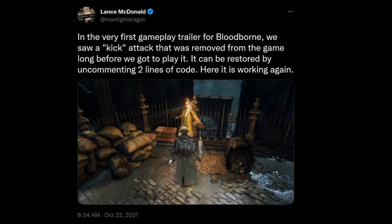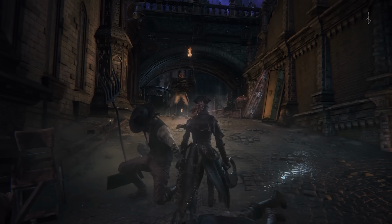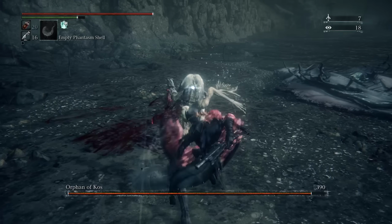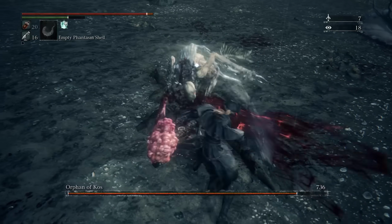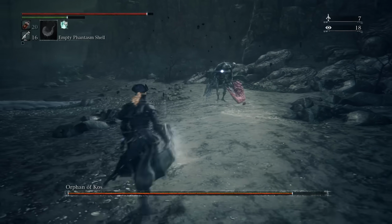And in retrospect, the decision to remove it makes a lot of sense. For one, not enough enemies in this game carry shields. This isn't a medieval setting. And not just that, but Bloodborne has an incredibly frantic pace of combat. It's bad enough doing accidental kicks in Dark Souls, and it would have been even more annoying to kick while frantically mashing buttons in Bloodborne.